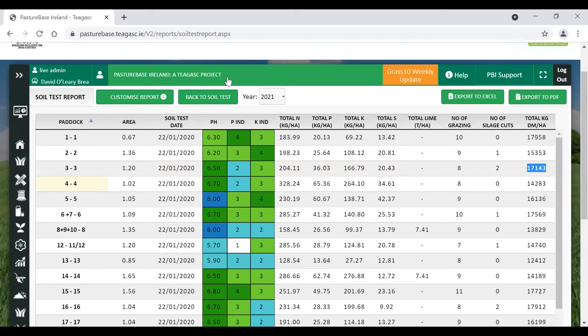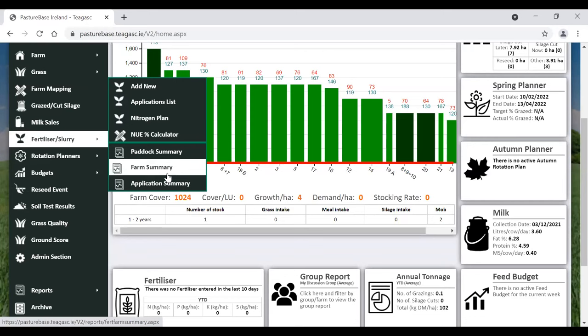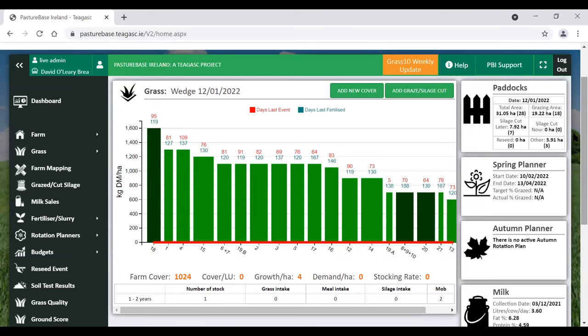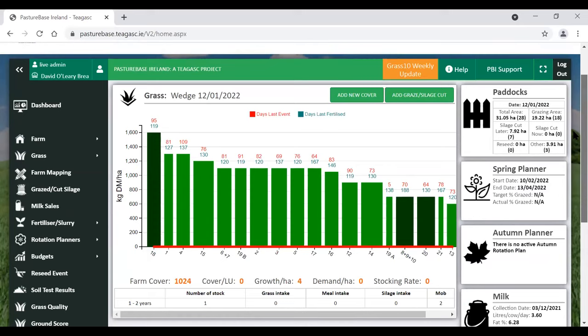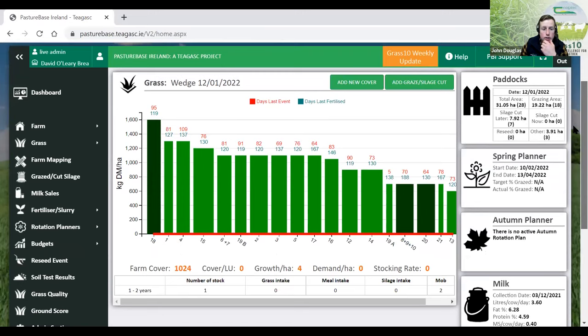And as we touch on reports, fertilizer and slurry reports, there's a paddock summary report, a farm summary, and an application summary as well. They're your three fertilizer reports as you record your fertilizer. We have seen a big increase in the number of farmers recording fertilizer, which is great. Reports like that soil fertility report will bring a couple of things together. That's probably the big call to action for everyone watching tonight: record fertilizer through PastureBase this year, because any of the farmers that we've dealt with that have recorded fertilizer have reduced it in the year that they recorded it, just from that focus and paying a bit more attention to what they're putting out.